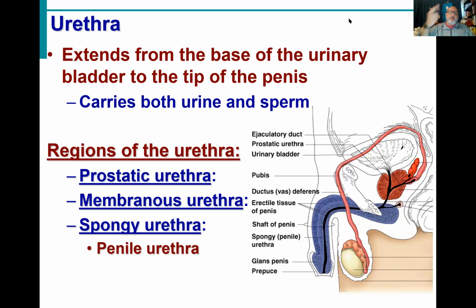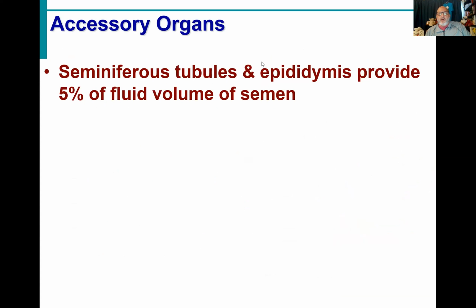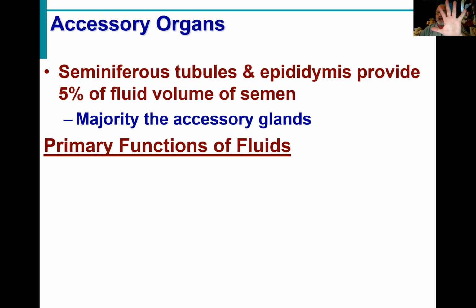All right. We have talked about the testis. We have talked about the ductwork system. What we are left with to talk about then are the accessory glands. The first, as I mentioned, are the paired seminal vesicles, also known as the seminal glands, the singular prostate, and the paired bulbourethral glands. They produce the majority of the ejaculate. The spermatozoa and the fluid from the epididymis only make up about 5% of the semen. The rest is made by those major glands.